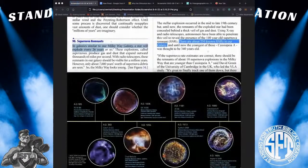So we go to NASA. And what does NASA tell us? Well, in the Milky Way and galaxies similar to the Milky Way, a star explodes every 26 years. So it's very easy to do the math. So therefore, 140-year supernova remnants, there are 250 known SNRs. Oh, wait a minute. Look at that. That's only about 7,000 years worth.